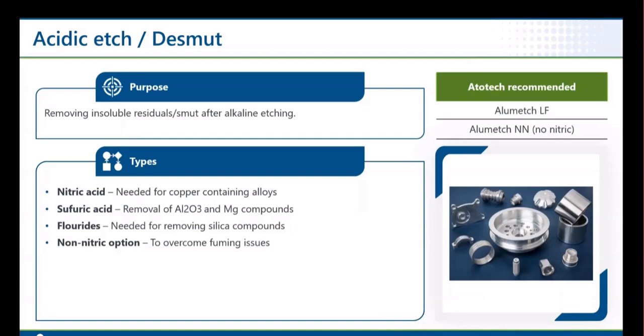Atotech offers a nitric-free based process also, and this one we call Alamech LF. But I have to state here that in terms of effectiveness, the nitric acid or triacid type of desmuts are the most tolerant to a wide variety of alloys. But for sure, Alamech LF and Alamech NN, which is the non-nitric process, is very effective on the simpler alloys.